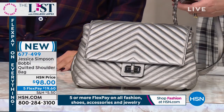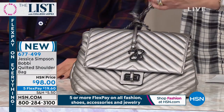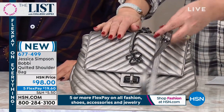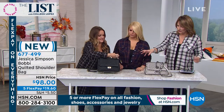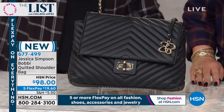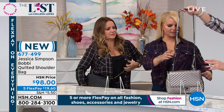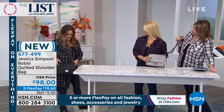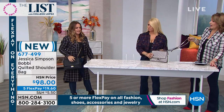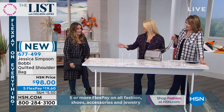And I love all your little hardware. Isn't that pretty? Done in kind of a gunmetal if you're choosing this color, which is pewter. And then the black, you've used gold hardware. This is soft, and it is a great crossbody. All the major designers, from YSL to Chanel, have this classic quilted, good crossbody. That looks fabulous. And this is easy to get into, and easy to close up.